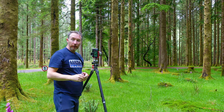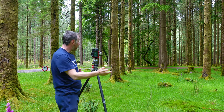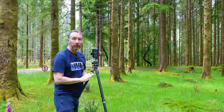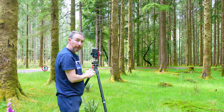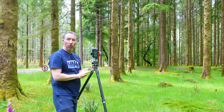One thing for certain anyway is it's summertime, because I am being pestered by these midges that are swarming all around this area. So it's part of summer, I guess. So I've gone into F4 now, and I'm able to get it at 1/50th of a second. ISO is at 100, and I'm zoomed into 100 millimetres.